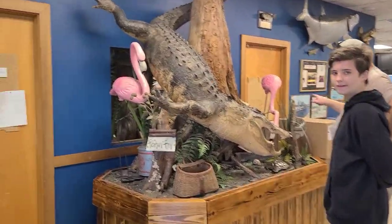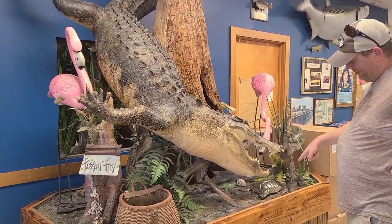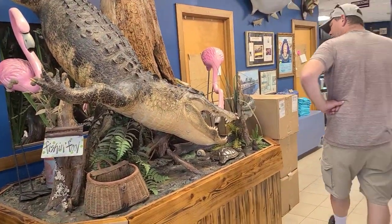Gator. An alligator coming up through the house, but I think the gator would have picked him. Yeah.